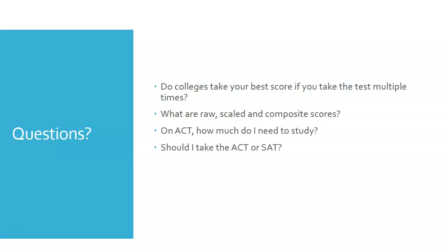However, you don't want to just take the ACT a bunch of times. You could take the practice tests in person or online as much as you want, but don't take the test a whole bunch of times. It can actually hurt your college applications, so just do it a few times.